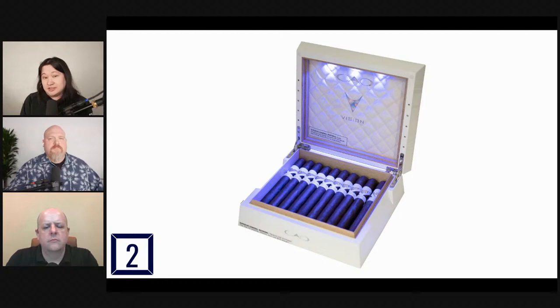If it didn't light up, it would not have made this list, I have a feeling, because it's otherwise a decently done, very glossy white box with basically no contrast. But it does light up. So here it is. I would say if you're going to have to remake the CAO Vision, General did a pretty good job. The cigar, fortunately, I've not smoked it, but Bricks, you thought it was better than the... What I remember of the original, it was better.